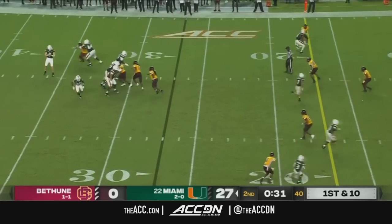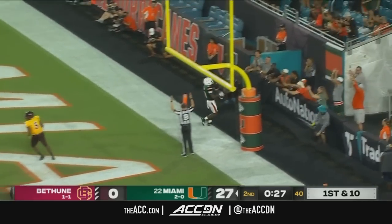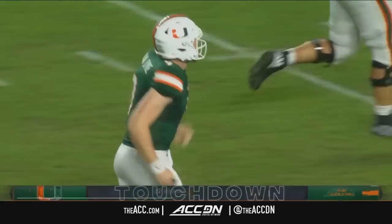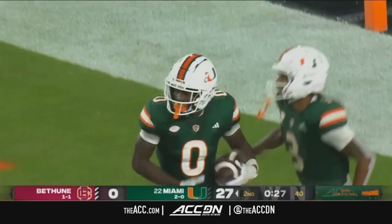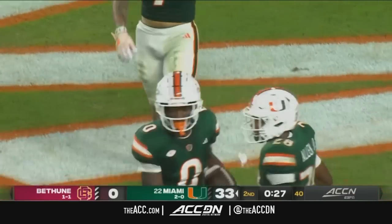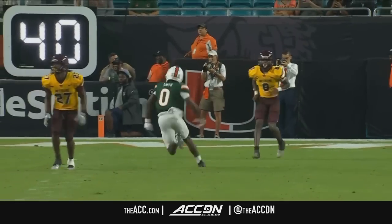Van Dyke got time, goes over the middle, got a man, touchdown! Touchdown Miami. Brashard Smith had the big kick return last week, now gets a receiving touchdown, and the Canes make quick work on that drive. Scored in 44 seconds last week. They scored in 35 right here.